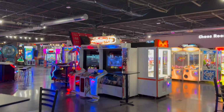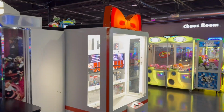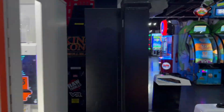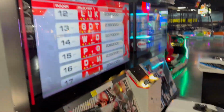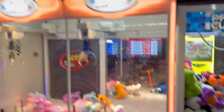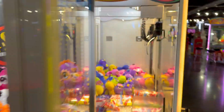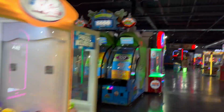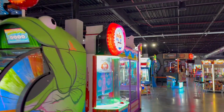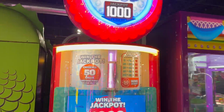So they have a Time Crisis 4, which that's shocking, they have that. They have a Magic Shot, some interesting prizes in there. They have a Time Crisis 5. They have a VR, the King Kong one. They have E-Claws. They have a Ice Cube. They have more E-Claws. They have Big Bass Wheels, so there's 3 of those. There is a Quick Drop for 1,000. Believe it or not, there's a Quick Drop on the other side too, so there's 2 of these.